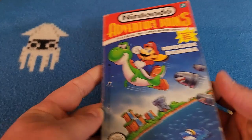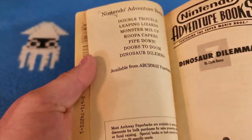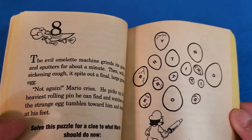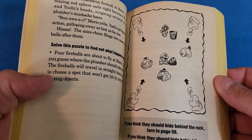However, I'm in no short supply of reading material because I have a Super Mario World Nintendo Adventure book. I think these are great. If you were a video game fan back in the day and you just wanted more of that game world lore, then here you go. Plus, it's not just story. I mean, there's all kinds of fun activities to do in here, too. Because you need activities in a book? To get kids to read who normally play video games? It's not a bad idea.